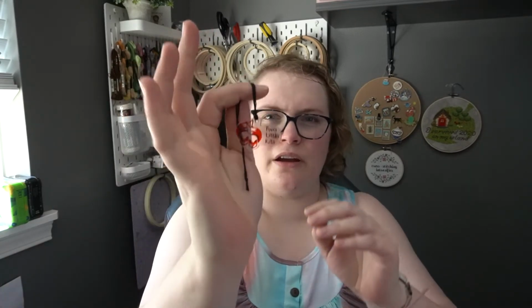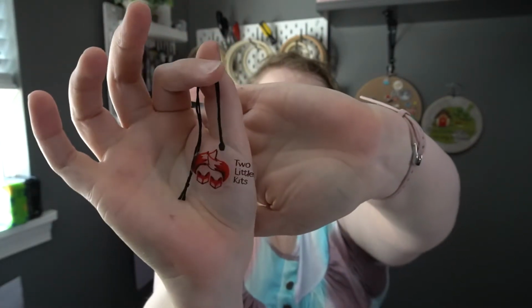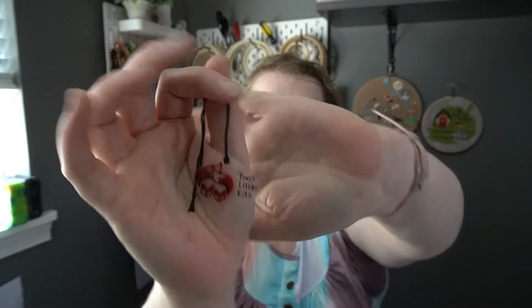Moving on to just stuff that's been happening and IRL things. So when I say stuff that's been happening, I mean things related to Two Little Kits. I can't remember if I shared it actually. So in case I didn't share, my youngest and I made Shrinky Dinks a while ago, and I decided to trace my logo, and I made this little friend, which is cool.